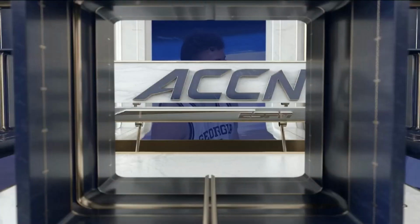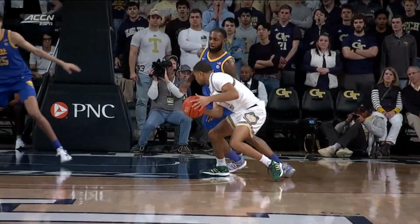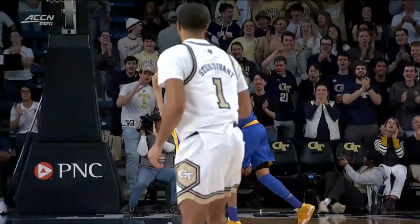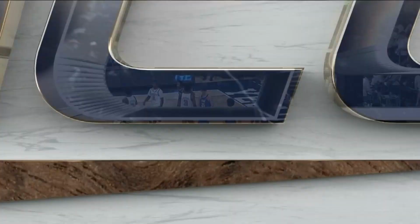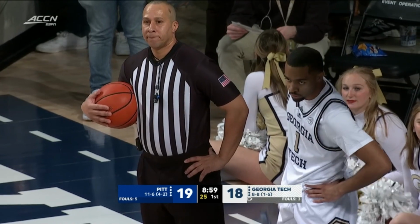Fouls on Guillermo Diaz-Graham. Hey, just dancing here. Step back, clearing space. Just getting to a spot. Telling him, woo. He knows that's nice. He knows he's going to have his friends talking about that one.